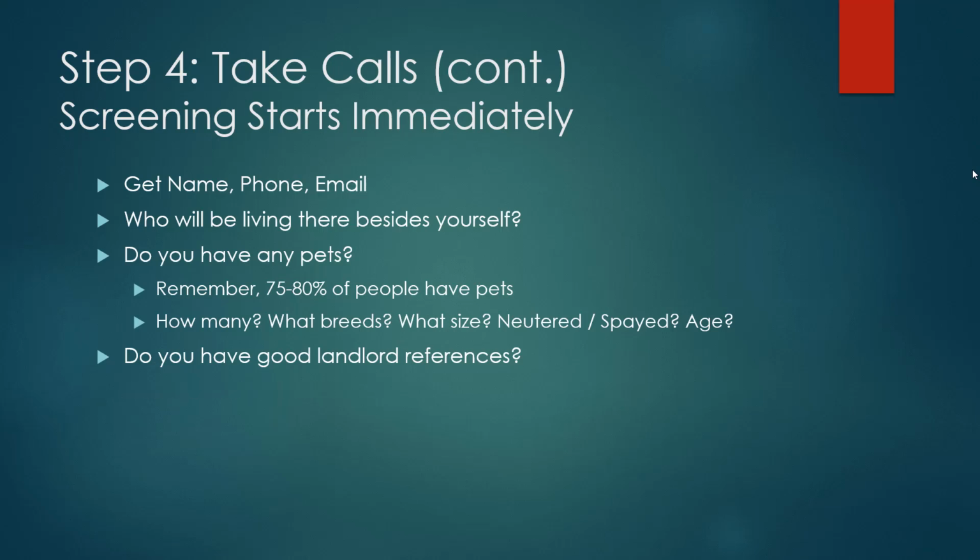Do you have good landlord references? Most people will say yes. Some people, they will say, well, except for the last place where this and this and this happened. At least they're telling you, right? That is a plus. If they are open with you about the problem, that garners some trust.